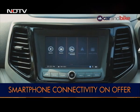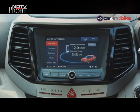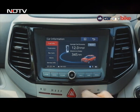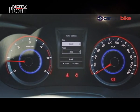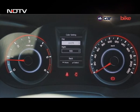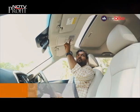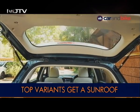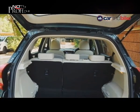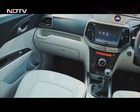The touchscreen infotainment system offers smartphone connectivity in form of Apple CarPlay and Android Auto. The other interesting feature is the multicolor instrument cluster, which can be programmed to have different colors for night and day. And of course, in case you want to feel the sky and the sun on your face, Mahindra is offering a sunroof as well. Do keep in mind that most of these features will be offered on the top spec W8 variant, which is the one we drove.